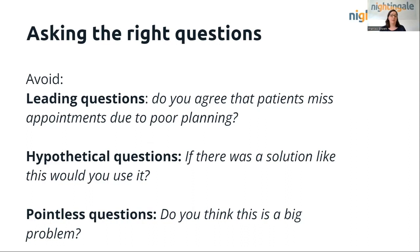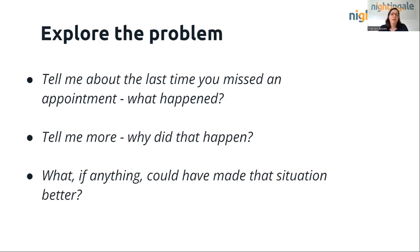And asking pointless questions. So do you think this is a big problem? The person might say yes. I mean, so what if they think it's a big problem? It has to be a question that leads to an understanding of some sort. And asking big, vague, or unspecific questions can give you information that's not really that useful. The key really is to explore the problem that you're looking at.